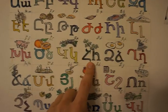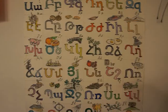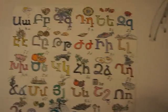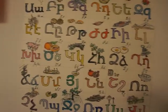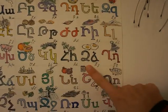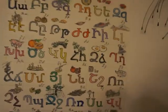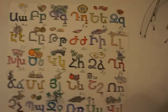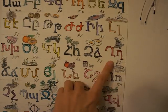This is H, and the word is hamem, which is coriander, a very important spice, herb in Armenian cuisine, mostly like fresh, and it's lovely. I love it. I love Armenian herbs. This is D, and the word is du, which is an egg. Not much Armenian here, because who doesn't have eggs? But I love eggs, so that's it.